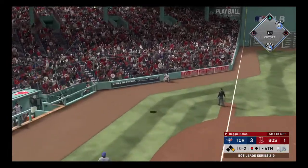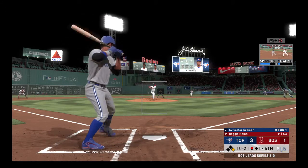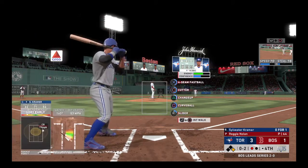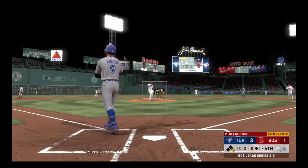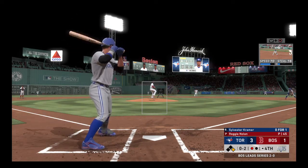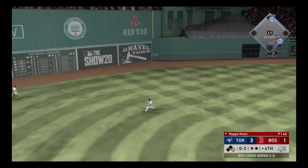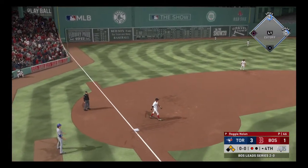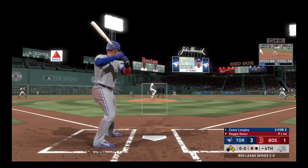Count remains at 0-2. 3-1 is our score here in inning number 4. And it's fouled away. Again, another foul ball. Now another 0-2. Line drive, and that's a base hit into center field. The center fielder, number 4.